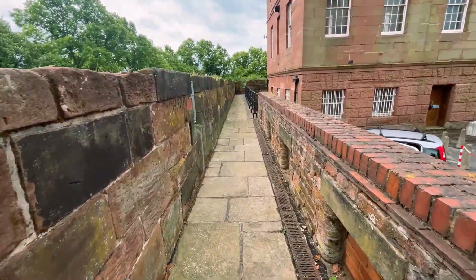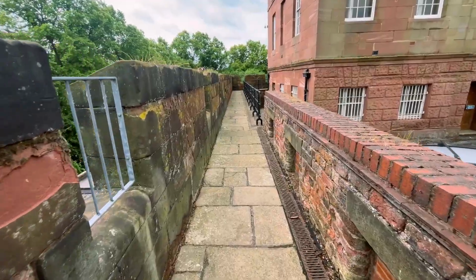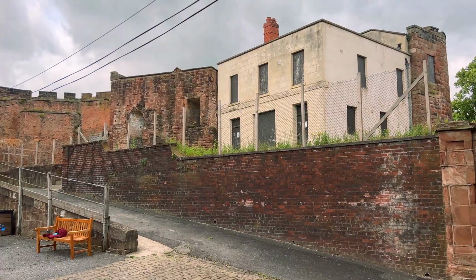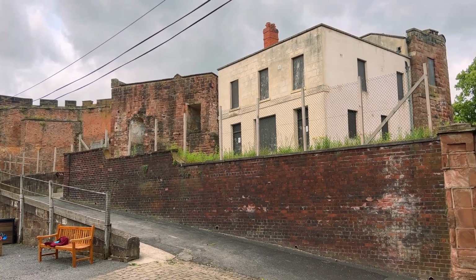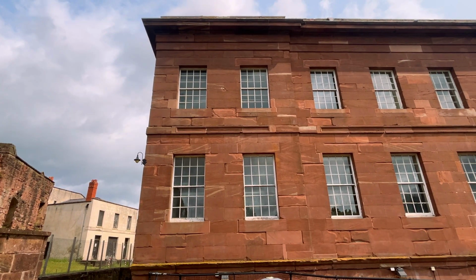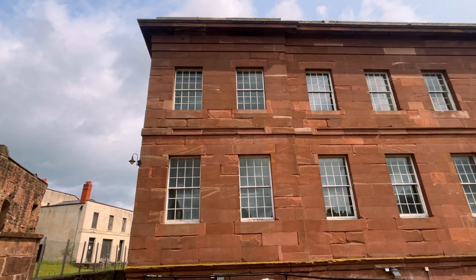The castle has always been a military stronghold. In the 18th and 19th centuries, new buildings were added for this, and it was under military management until the 1990s. There is a military museum just the other side of the court if you want to learn more.